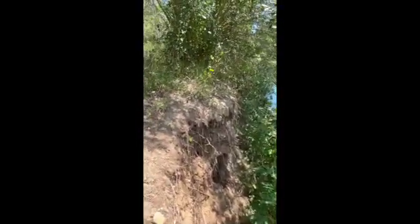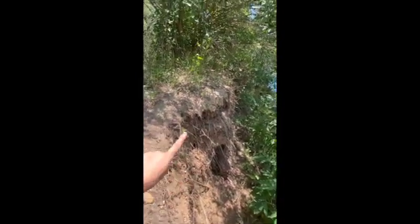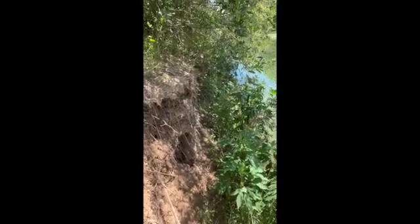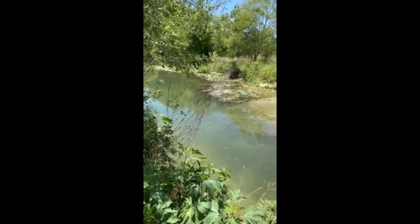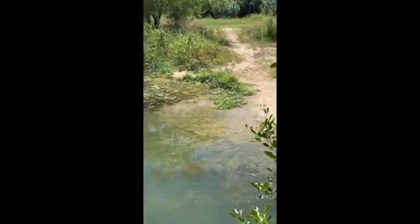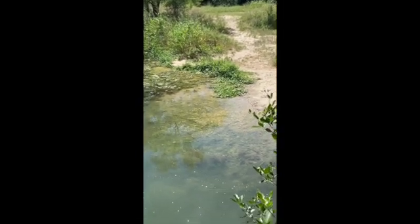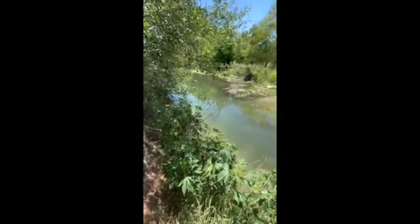Okay, and just to show you a little bit more, right here is lots of roots from all this vegetation on this side of the creek bed. This stream is pretty much always full of water, making it perennial. And then the other side of the stream is very flat, and the rocks are very smoothed from the water flow. I believe the water is faster here on the outer part of the meander.